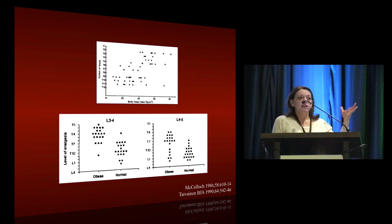Let's talk about spinal and epidural level and sensitivity to local anesthetics in obesity. Obesity increases sensitivity to local anesthetics. Most people assume that it's kind of a pressure volume effect, and I'll show you some data on that. But what you see here is that as BMI increases, the level from a certain spinal drug increases. But what you'll notice is that there's a lot of scatter too. In other words, it's a little bit unpredictable. Similarly, when you compare a certain level in obese versus non-obese patients, you can see the level's a little bit higher in obese patients, but again, there's a lot of overlap and a lot of scatter, so it's a little bit unpredictable.